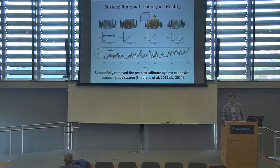So without getting into all of the work that was needed for this, he successfully removed, through the math, the need for calibration. And I'll show some data with the actual measurements in the field to show you some verification of this. And I could talk to you more about how we actually got to that point.